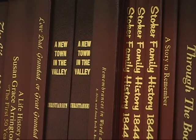So I want to do a family history, and I want it bound like these beautiful books. What's the process for me to go through? Well, there are a lot of steps that are involved. It depends on where you're at.